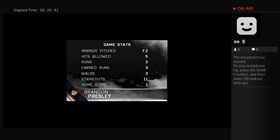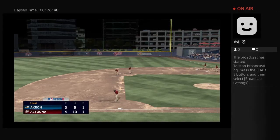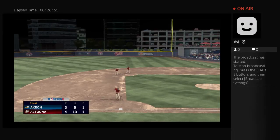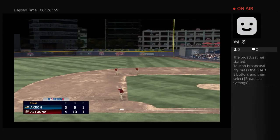Well, you always hope to get a good outing from your starting pitcher, but this man went above and beyond in this one. He's our top player of the game. Yeah, he was really overpowering guys out there. Look at the line score. He winds up with 11 strikeouts, and he definitely was a deciding factor in this one.